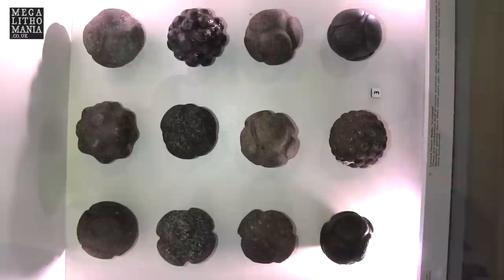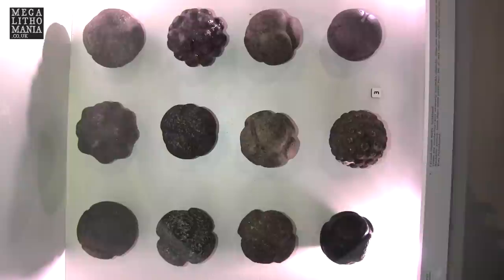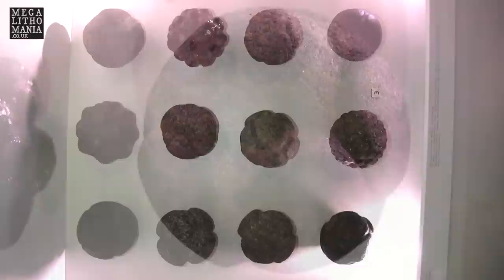If we start at the top left and work our way across, the top left one is a classic six-sided one, of which 43 have been found in total. The one to its right has multiple nodules on it. I'm not sure how many. The one that's third along on the top has seven faces on it. So this is a very unusual, very advanced level of geometry that these megalith carvers were working with.